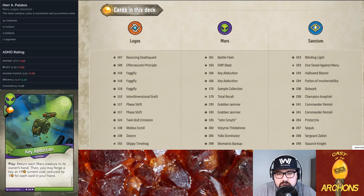So I guess we'll just go through the actual cards on the list here. So we'll start with the Sanctum. We'll work our way into Mars. Obviously, that is the highlight and the focus of the deck, the Mars stuff. So we'll kind of hang on to that for the end. And we'll start with Sanctum.